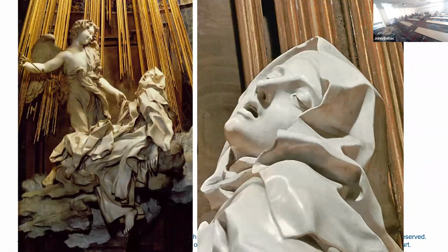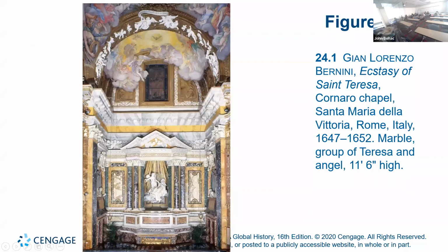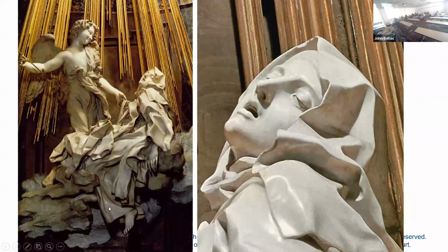This is what it looks like. So the Catholic Church decides they are going to build the most beautiful, the most Christian, the most impressive art and architecture in the world was their goal. And this guy here, Gian Lorenzo Bernini, he's like the big, huge, best sculptor in Rome at the time. And so you see, this is what it looks like up close. And this is so famous.